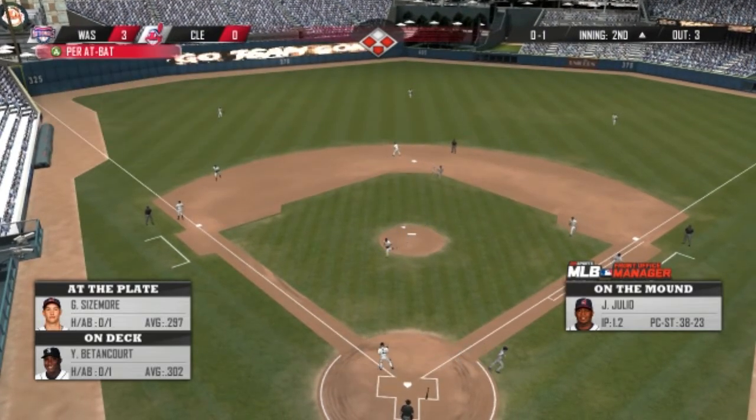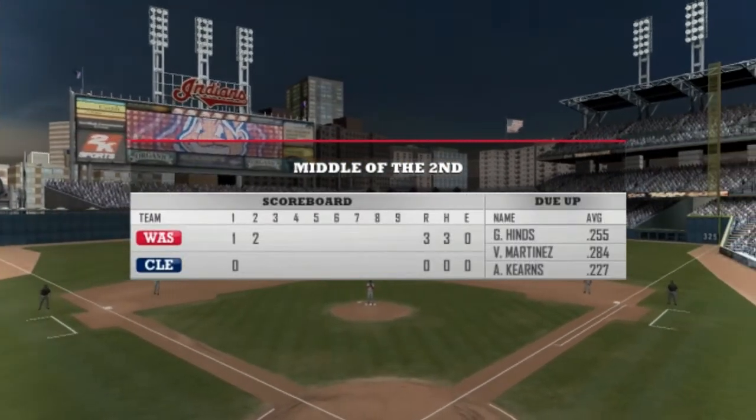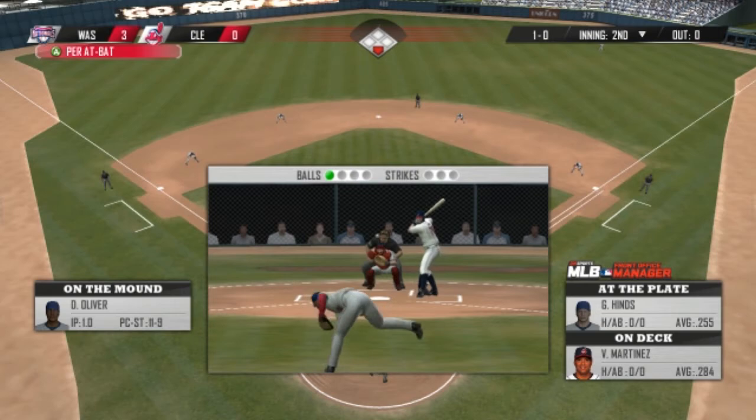Section 13B, row 19, seat number 2. Congratulations. There you have it at the middle of 2. It's 3-0 Nationals. Here comes Hines. Or Hines. Not good with names, so sue me.